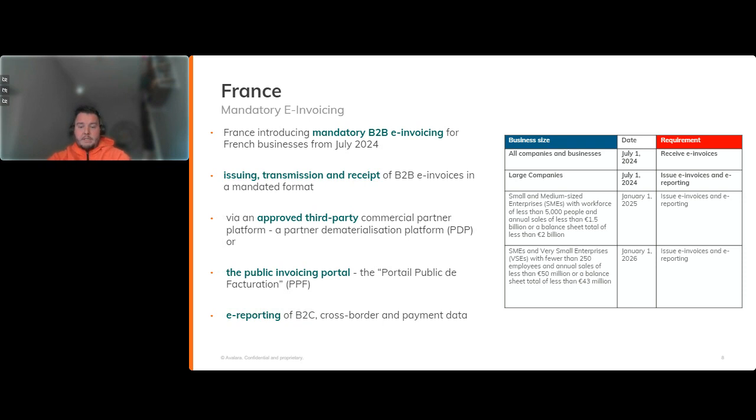But what you see on the right-hand side is a timeline, with a launch plan of when this is going to impact businesses. You'll notice that in July 2024, all businesses have to receive, but also large enterprise businesses have to issue electronic invoices. Then as you move on to January 2025, small and medium-sized businesses have to start issuing electronic invoices, but they will already have to be receiving them from July next year. And then the very smallest businesses in France are going to fall into this mandate in January 2026. So there is a progressive launch plan happening in France.